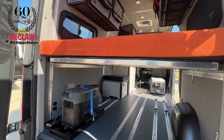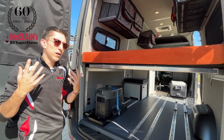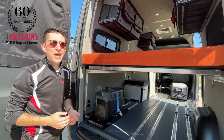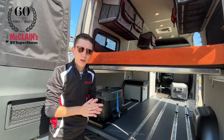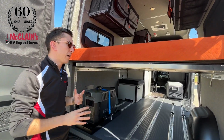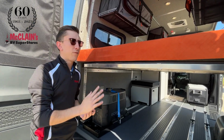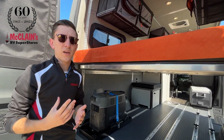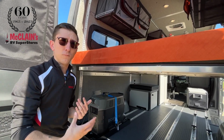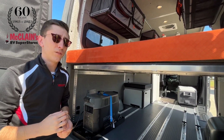This is a completely do-it-yourself, Build-A-Bear Class B van for those of you who want the customization but want it to be official and also want it to be insurable and financeable. Because a lot of people don't realize you can buy a stripped-down cargo van and outfit it all you want, but God forbid something happens, insurance is not cutting you a check for all the investment that you put into it, and it's very difficult to finance.